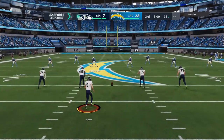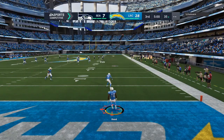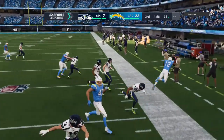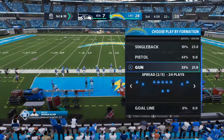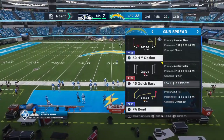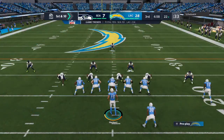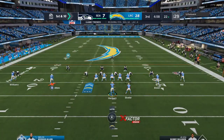So the Chargers will start the second half with the lead and the football as we're underway in the third quarter. That'll be taken about a yard deep. And he'll be out of bounds here just past the 20-yard line. The Chargers take over 1st and 10 at their own 22-yard line. Herbert going to lead up the Chargers here, 1st and 10 at their own 22.